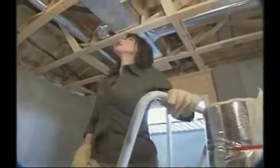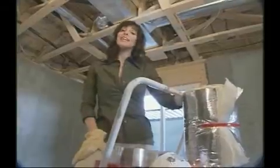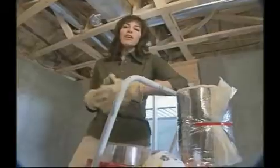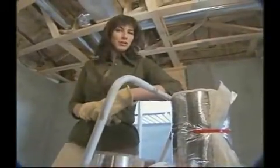Feel around the seams of your ductwork to check for leaks, and if you find any, seal them with foil tape. You may also want to wrap insulation around any exposed ductwork in your basement or crawl spaces. Remember, warm air naturally rises in your home and cool air naturally falls. You can use this principle to your advantage.